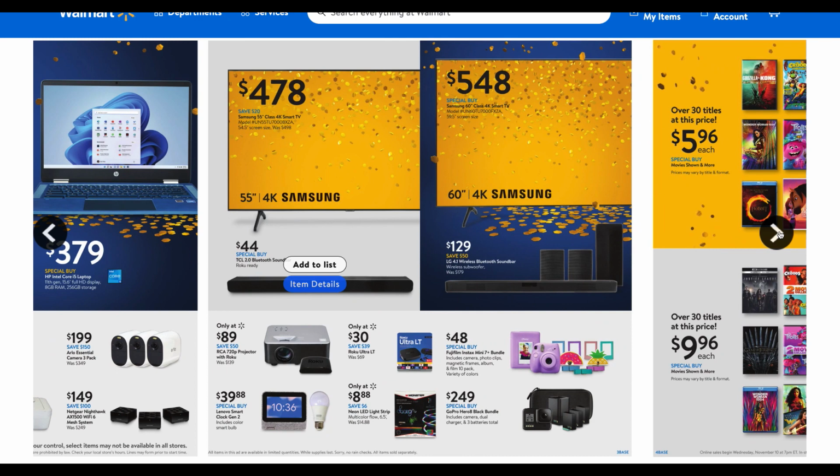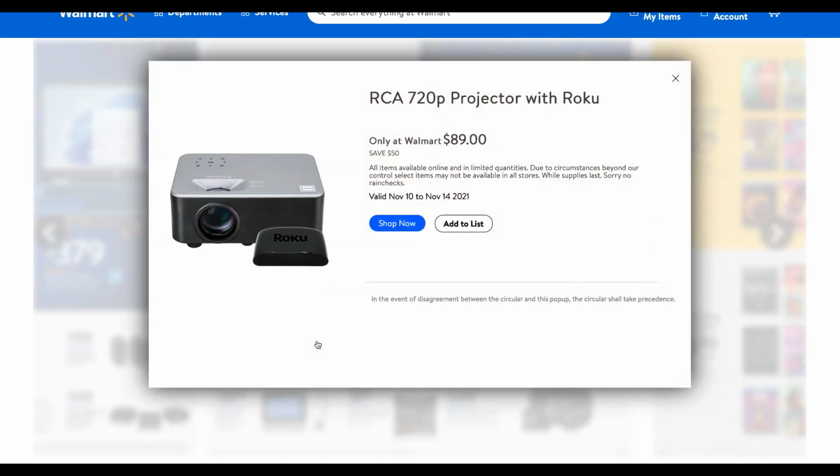Here we have some new TV deals. The Samsung 55-inch class 4K smart TV, that is $478. Only a savings of $20, so not a big savings here. I'm sure we're going to see other deals. We're going to see those power buys for TVs. Not a huge saving. This is a 60-inch class 4K Samsung TV for $548. We've got more soundbar deals there. So remember in the first ad, we had the cheapest soundbar deal. Projectors. A lot of people are looking for projectors. This is the RCA projector with Roku, regularly $139. So you can grab that for $89.